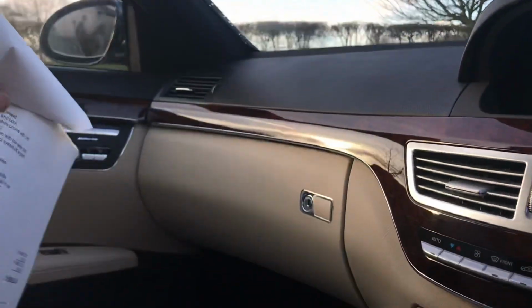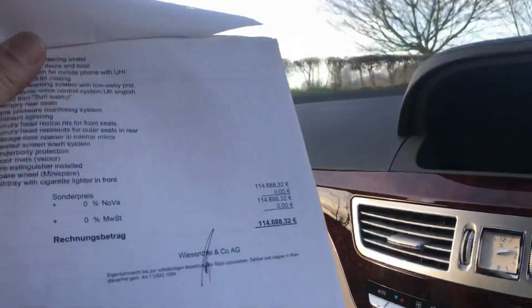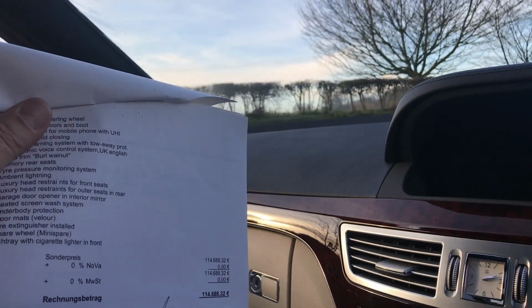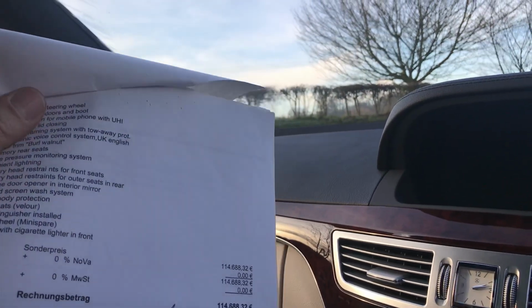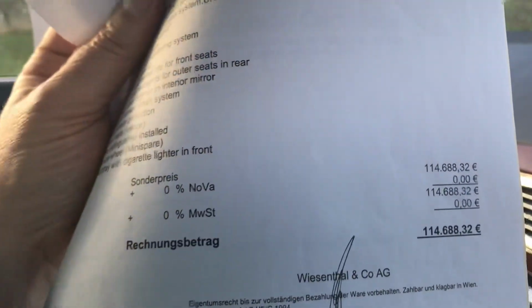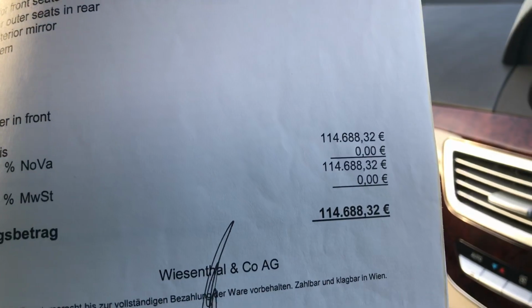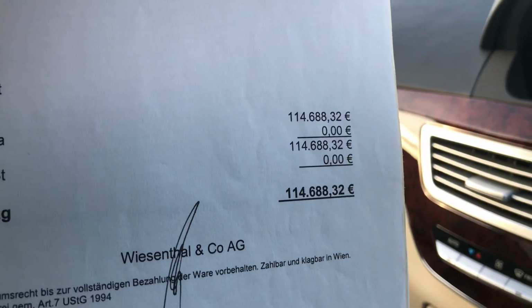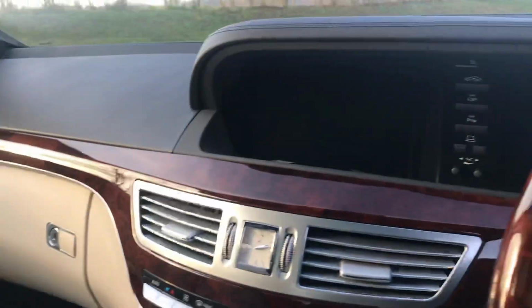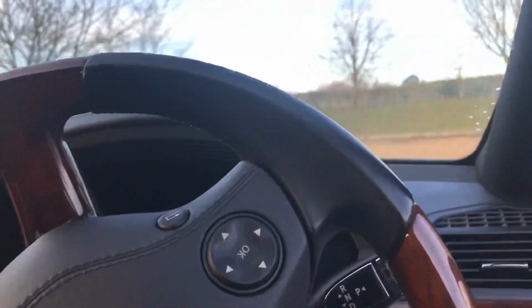You've got two sets of mats here. You've got some AMG special ones, and you've got the original ones underneath, both immaculate. You've got a spare wheel, which is a mini spare, an ashtray with cigarette lighter in the front. And the one I've got to show you is this car cost 114,000 euros when it was new in mid-2007. So this represents quite good value in the second-hand market, but the car is absolutely stunning.